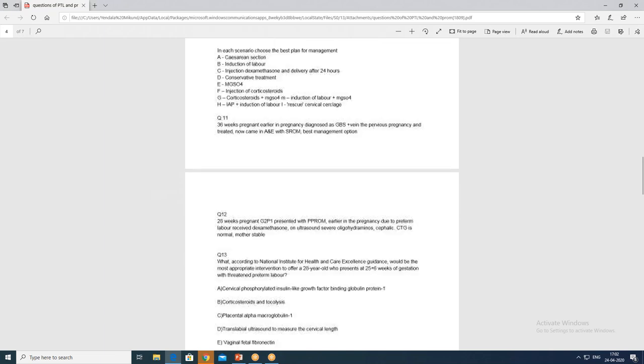Can you see this question? Question 11 and 12. Question 11 is 36 weeks pregnant, previous pregnancy GBS positive and treated. Now came with spontaneous rupture of membranes at 36 weeks. Everyone knows this question; it is repeated 100 times. It is IAP plus induction of labor, because it is a previous GBS positive. You have to induce. You should not wait for 24 hours.